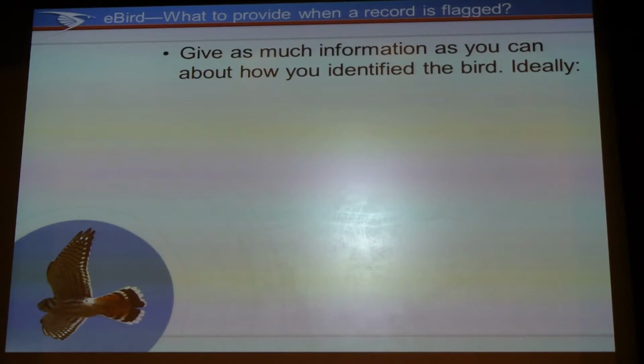Okay, so what do you do when a record is flagged? This is just to summarize. Give as much information as you can about how you identified the bird. This is just a review from this morning. It's the same process, okay?